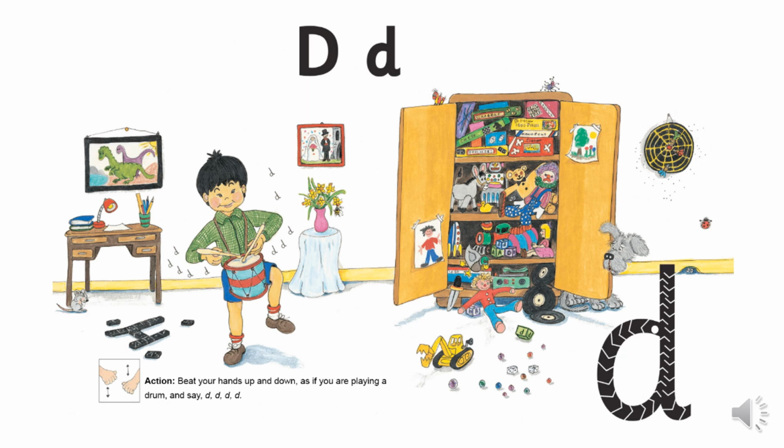"Do you know you have spent all day tidying your cupboard?" he says. Dan smiles. "I've found lots of things I had forgotten all about," he replies.